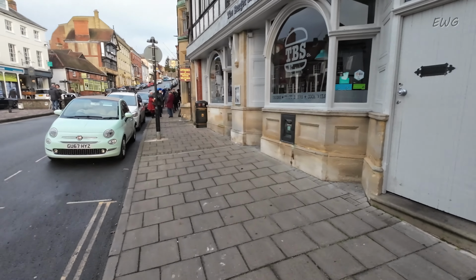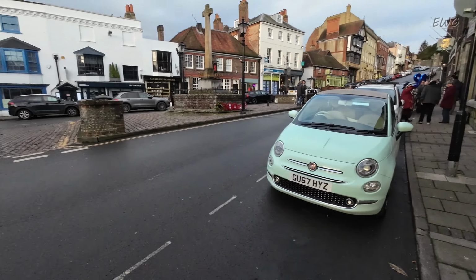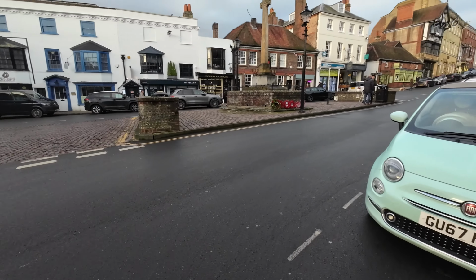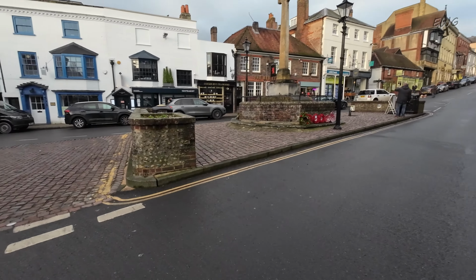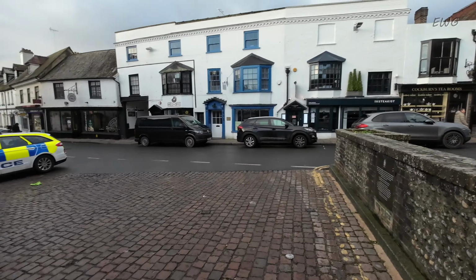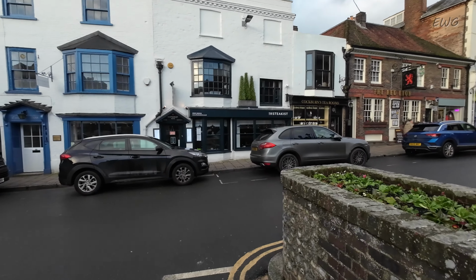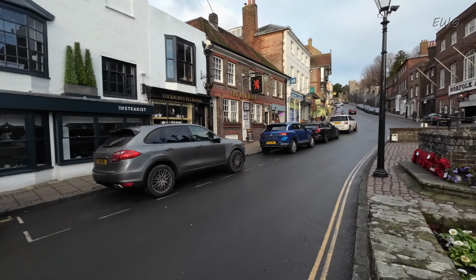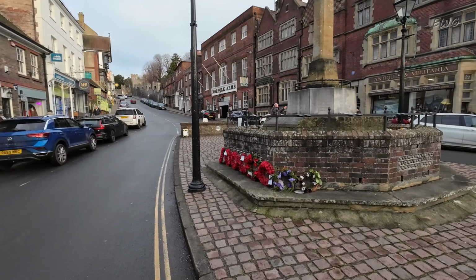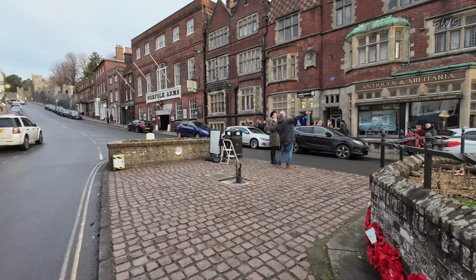Ooh, something's going on here. Let's cross the road, give them some space. There's a police car. What are the police doing? Should we start some trouble? I wonder what they're doing. I wonder why they need the police. Shall we be nosy?